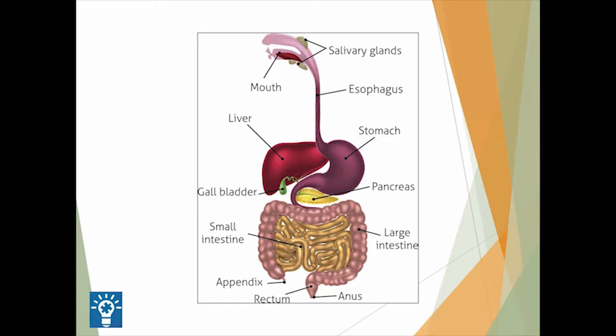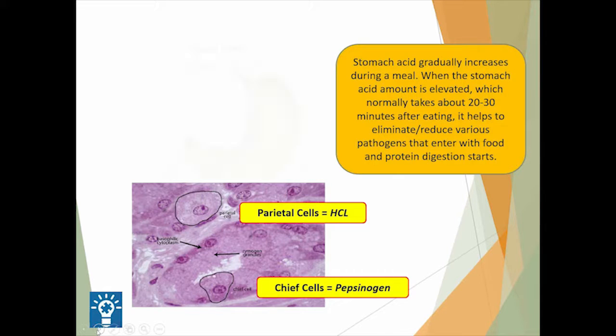So then we head into the small intestine and then eventually into the large intestine, which is sort of the final route of toxin elimination once we've already digested and absorbed the nutrients from our food. So there could be dysfunction throughout the entire system.